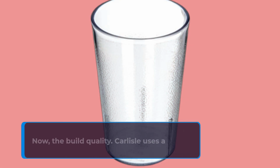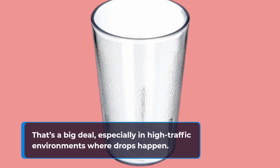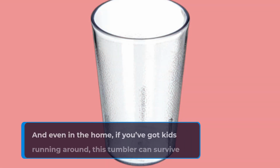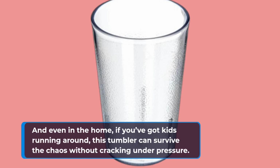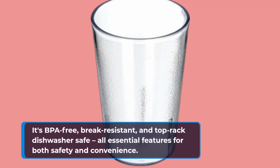Now, the build quality. Carlisle uses a combination of acrylic and plastic that is engineered to resist shattering. That's a big deal, especially in high-traffic environments where drops happen. And even in the home, if you've got kids running around, this tumbler can survive the chaos without cracking under pressure. It's BPA-free, break-resistant, and top-rack dishwasher-safe, all essential features for both safety and convenience.